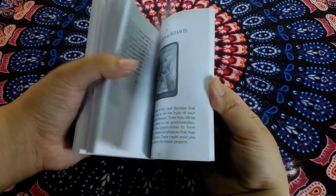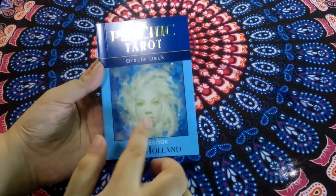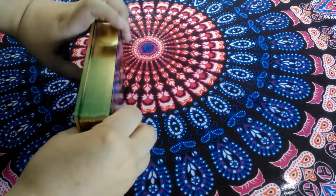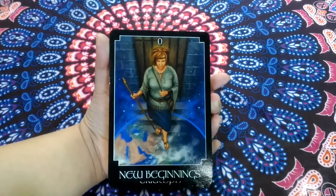However, if you're just starting out, I would recommend for you to start with a more traditional deck at first, just to learn the standard structure. So, without further ado, let's proceed to the flip-through.